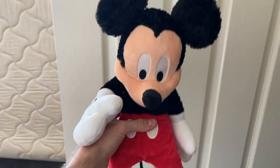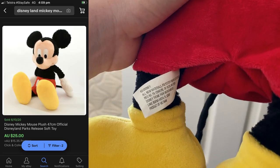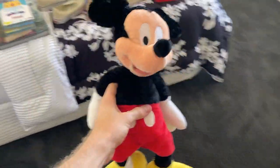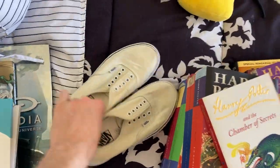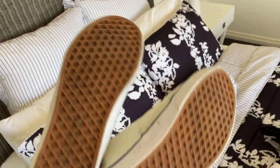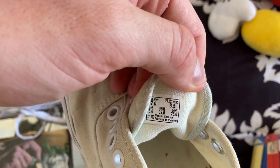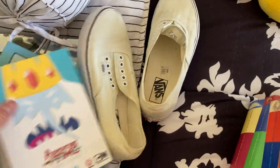Here we go. Look at that. Mickey Mouse. What does it say? Not 100% sure. But we'll add him to the list. I found these as well, these Vans shoes. No laces on them, but hardly worn. So I think they're a size 6. Size 7, women's 8.5. So I think they could go all right.